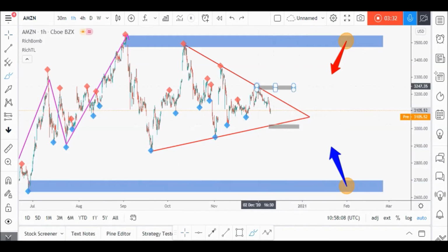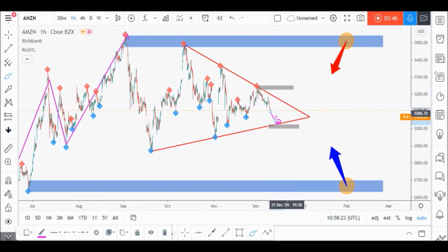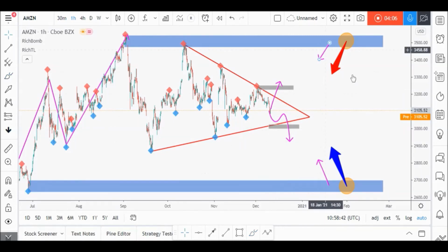So long story short, for now Amazon is stuck inside the symmetric triangle. We are waiting for a momentum candle close above this area to buy. We are waiting for price to approach this trend line to look for buy setups on M30 as a movement to our upper right trend line would be expected, and we are waiting for a third swing and then sell on its break downward. Okay, that's it for Amazon. Good luck.